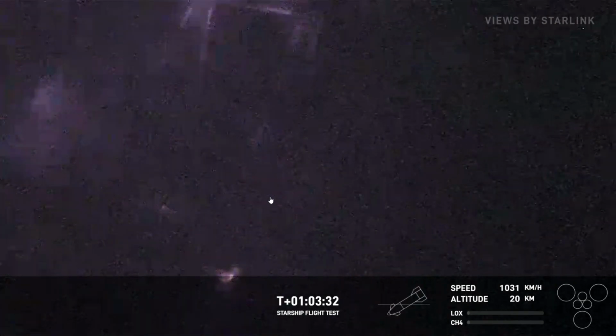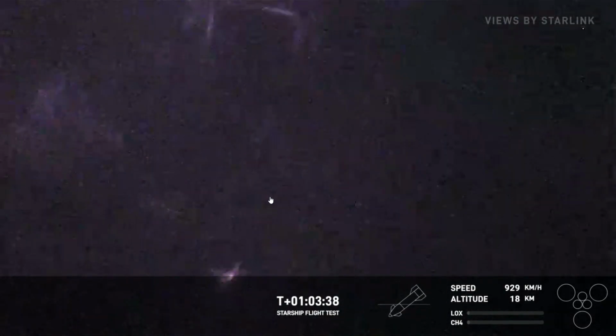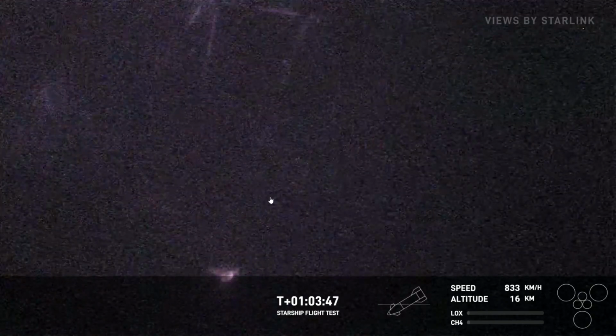and that is excellent news. That deceleration is looking incredible. We're about to go under 1,000 kilometers per hour. Starship is at 20 kilometers altitude. Now keep in mind that even though we can't see anything, the data itself is what we really care about. Starship is subsonic. They're telling us it's traveling below the speed of sound.